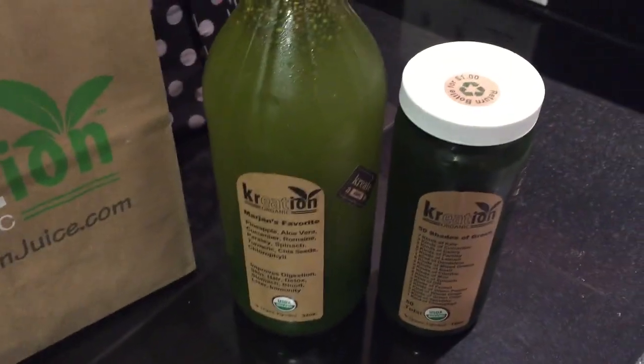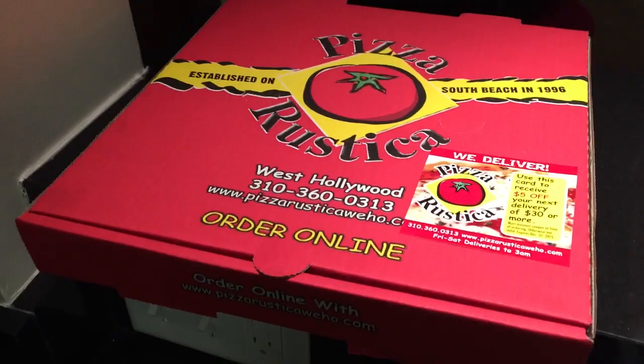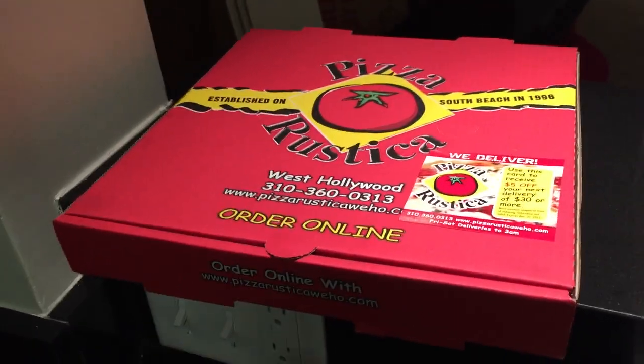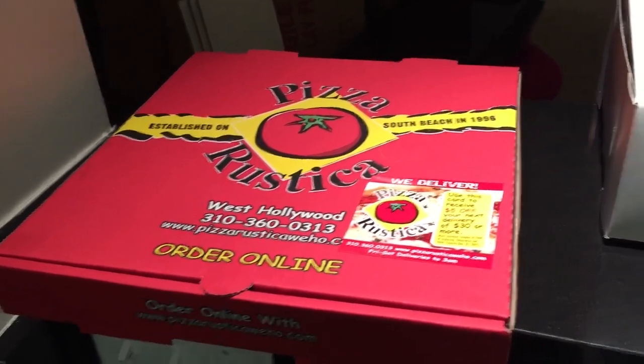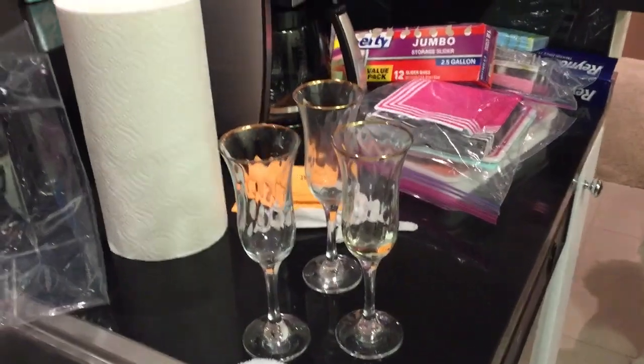It is really late right now. It's almost 11, I think. Last night we ordered Pizza Rustica after the movers left, and oh my gosh, it was so busy, but we were starving. We had champagne and pizza, and the champagne glasses are still there and I haven't washed them. So everything's everywhere, as it is with moving.